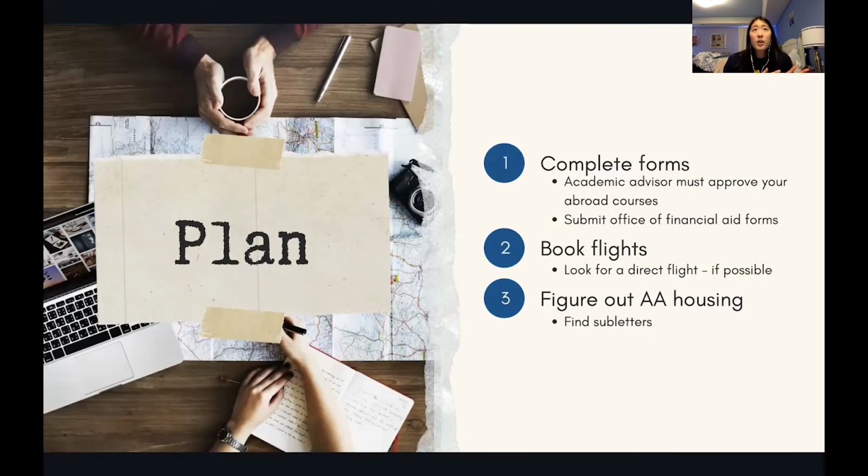And then finally, you're going to have to plan. You know where you're going. You know what classes you're going to fulfill. After you register for your abroad courses, there's a form that you have to send to your academic advisor to make sure, like, hey, I'm going abroad, I'm fulfilling these requirements. You have to submit your financial aid forms and then book your flight, which is always very exciting.